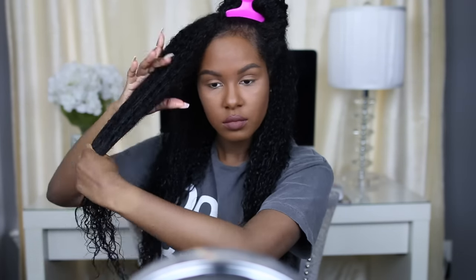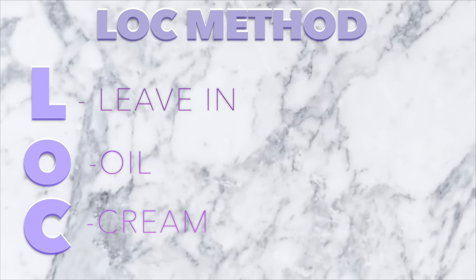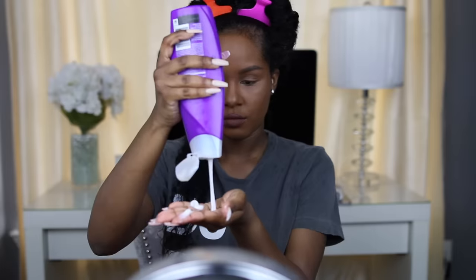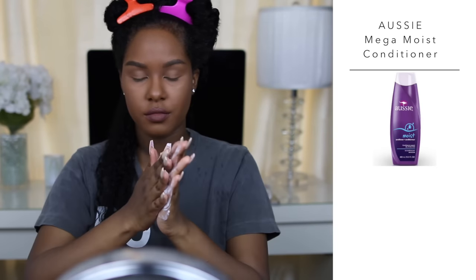So here I'm just going to be sectioning my hair into four quadrants so I can start styling. So for my wash and goes, I like to stick to the LOCK method. And if you don't know what that is, it's basically leave-in, oil, cream in that order. So that's exactly what I'm going to be doing today and what I always do when I'm doing a wash and go. And for my leave-in, I'm going to be using the Aussie Mega Moist Conditioner.